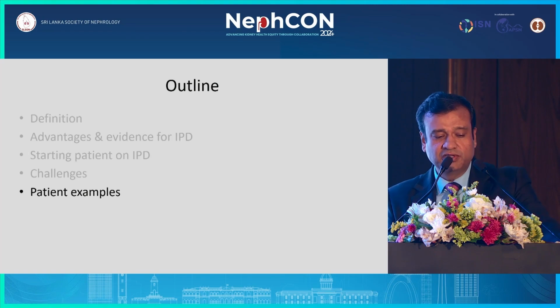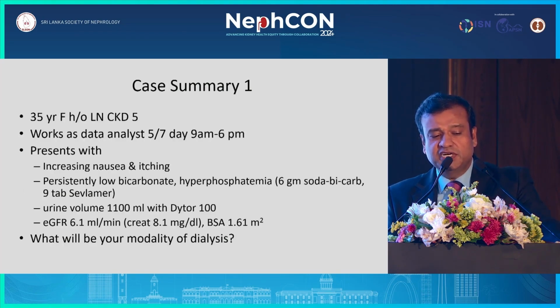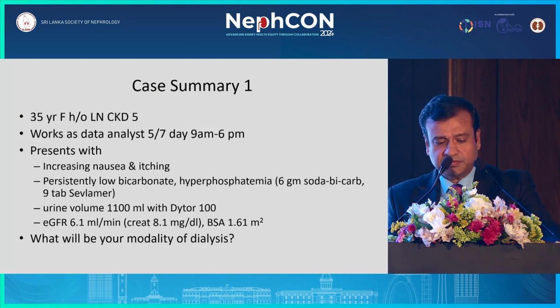The first is a 35-year-old female who had a lupus nephritis, went into end-stage kidney disease. She works as a data analyst, has a 9 to 6 job, 5 days a week, and she now needs a start in dialysis. She has chosen PD. What would be your prescription for this patient?